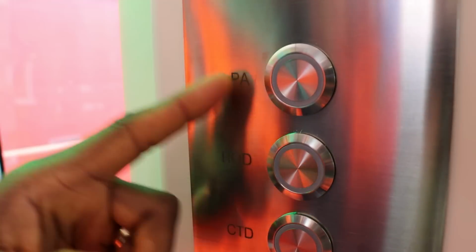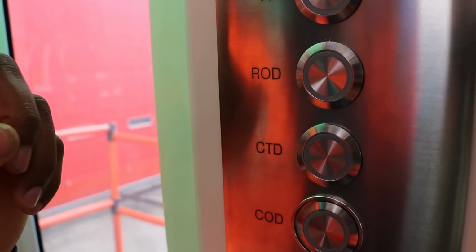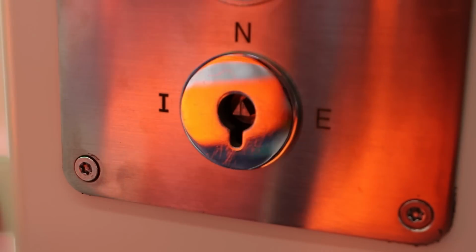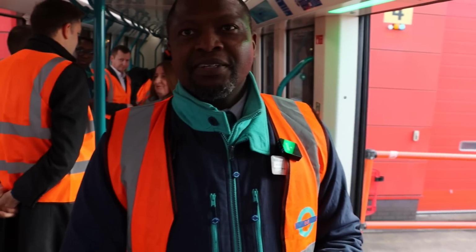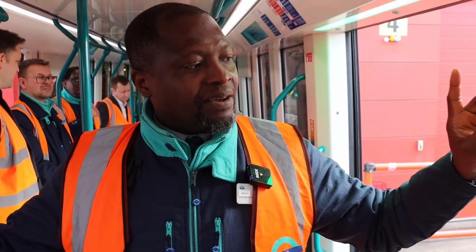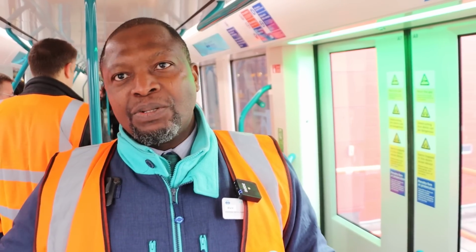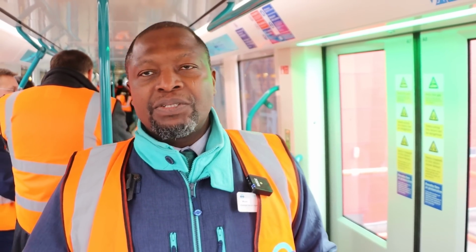This is the door control panel for the new train. This is the PA. This one is re-enable other door. This is close this door, and this is close other door, and we have your inhibit, neutral, and energize at the bottom here. And that's the same as on the previous stock. So from an operating point of view, that hasn't changed. The DCP itself has changed. As you can see, we now have them symmetrical on both sides, which means if the train docks on the left-hand side, you use your right-hand side to operate the door. If the train docks on the right-hand side, you use your left-hand side to operate the doors.